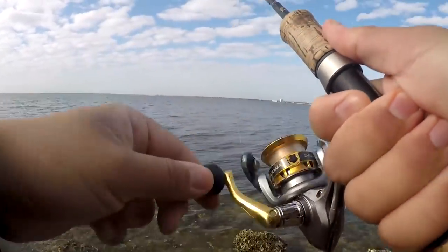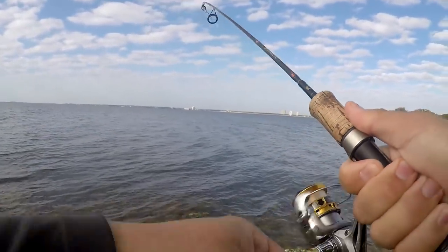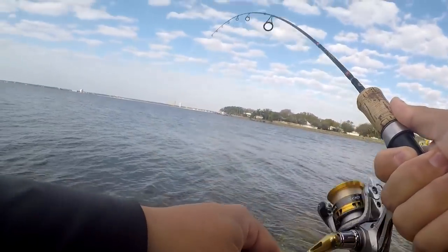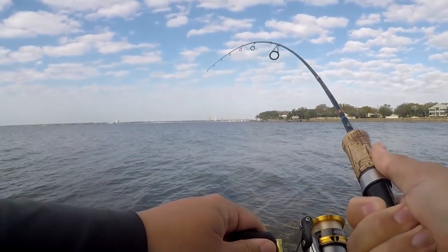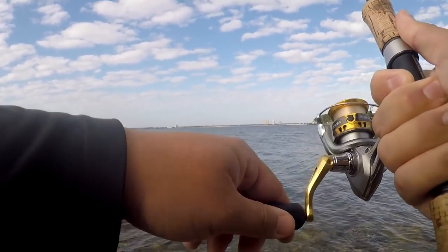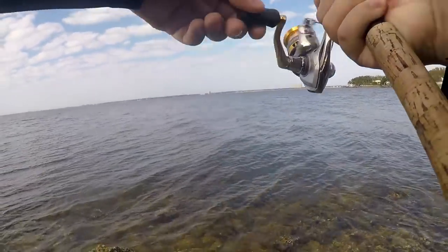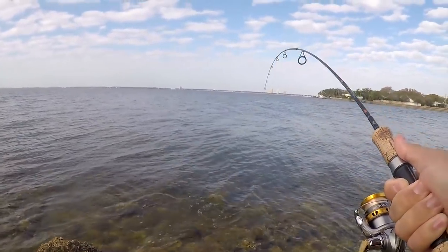Daiwa Spinmatic, Sedona 500. All right, let's see. I wonder what our first Tampa Bay species is going to be, huh? It's still pulling a little bit, man. Dude, not bad at all. Is it a... what is that? Oh, it's a trout. Look at that, huh? Wow. It's a speckled sea trout.